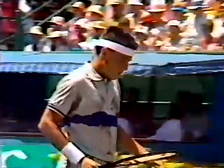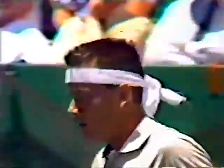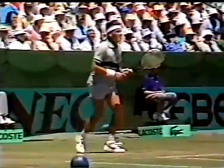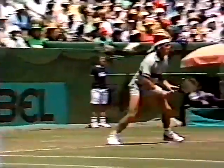You can see there now three very good returns, all off second serves. It's doing the damage and Cash down 3 break points. Cash has served 4 times. 3 of those games he's been down break points. Really jumping on that high bouncing ball and getting over it beautifully.